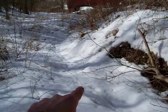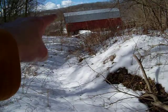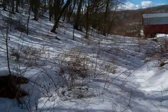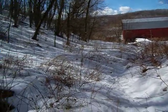See my finger? Comes right down through here and runs along the side of the barn and runs out to the field. And we found stuff, tools, parts, pieces, all in the field.